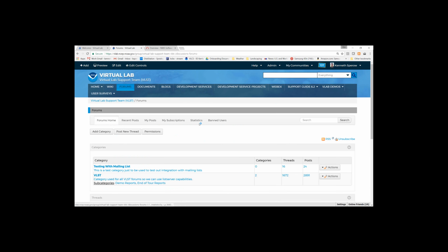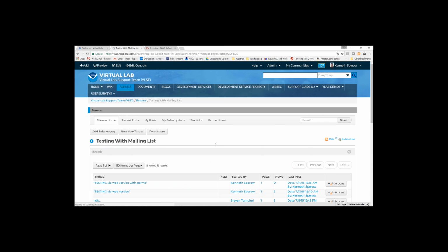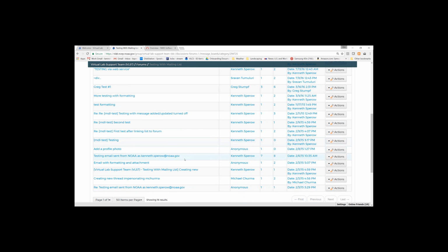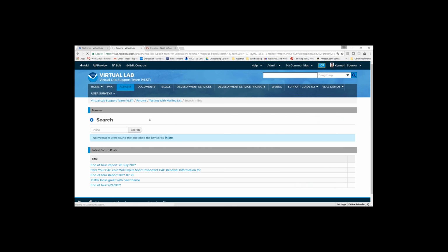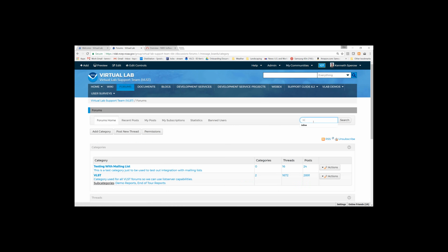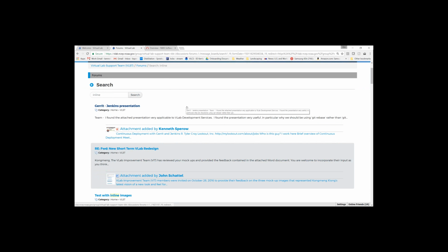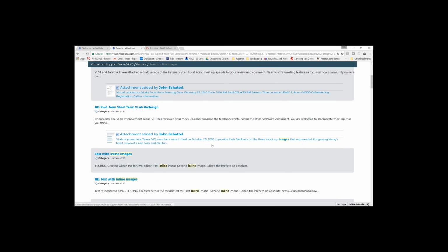So let me go into here and let me see if we've got image and format attachments inline. I'll just do a quick search. Oop, let me go back. Okay. Inline images. Okay.